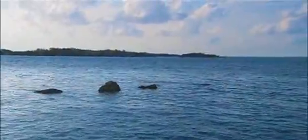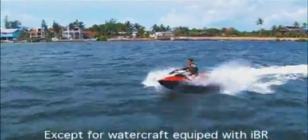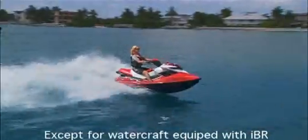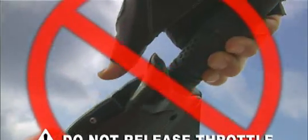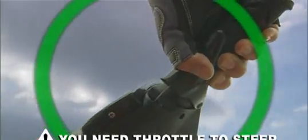Avoid areas with submerged objects or shallow water. Take early action to avoid collisions. Remember, personal watercraft and other boats do not have brakes. Do not release the throttle when trying to steer away from an object. You need throttle to steer.